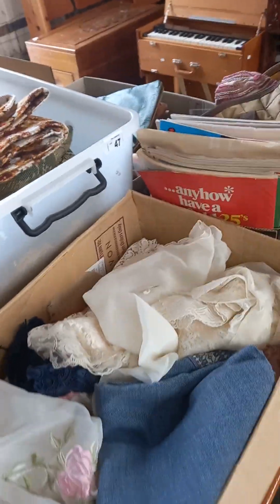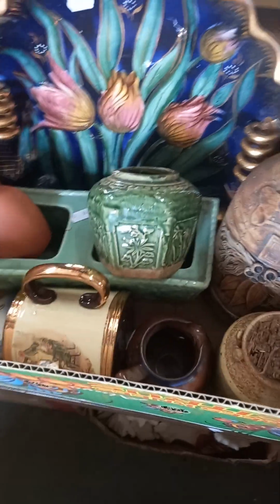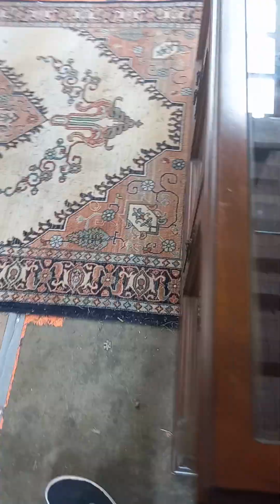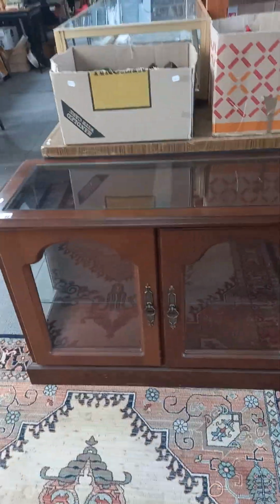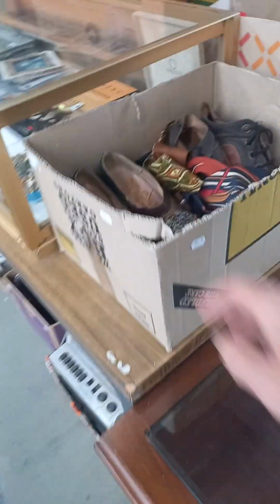Lady sort of materials, craft items. Another little box of sort of pottery and ceramics and stuff. Here's nice, the McRobb 1976. Little sort of display cabinet or sideboard. And we've got some cool sort of ladies and men's platform shoes from the 60s, 70s. And some great retro ties and stuff as well.